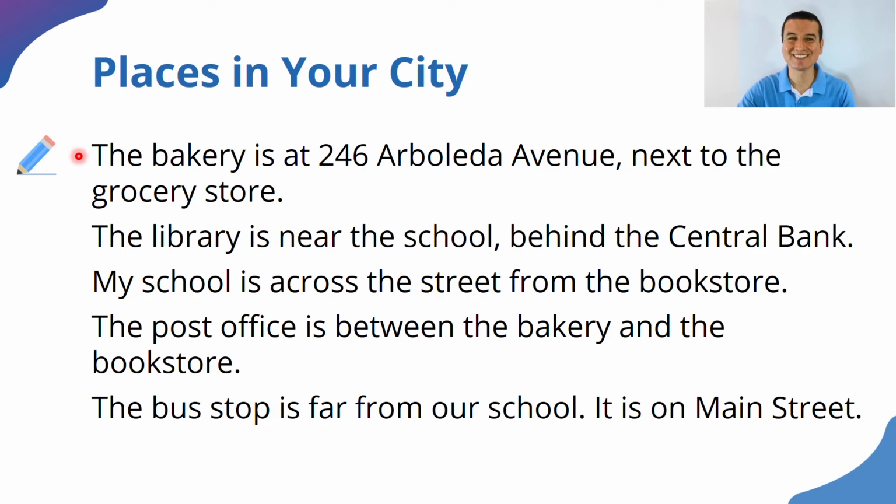The bakery is at 246 Arboleda Avenue, next to the grocery store. The library is near the school, behind the central bank. My school is across the street from the bookstore. The post office is between the bakery and the bookstore. The bus stop is far from our school. It is on Main Street.